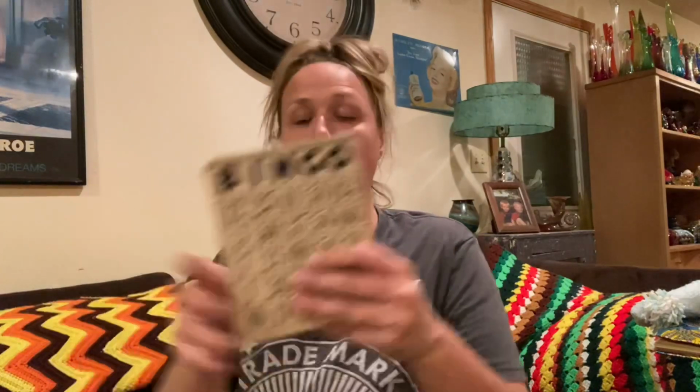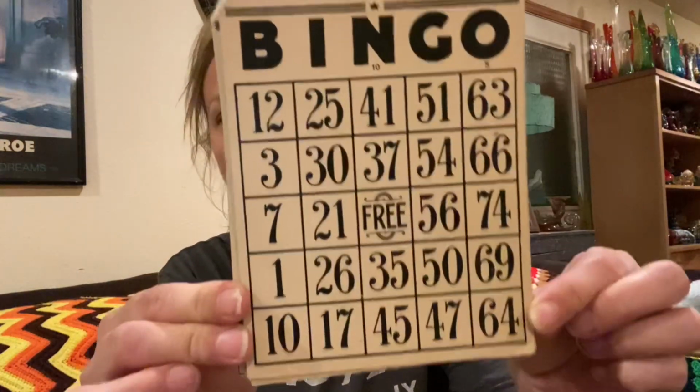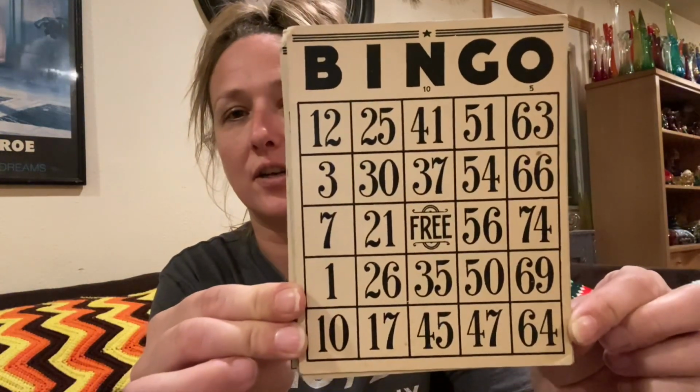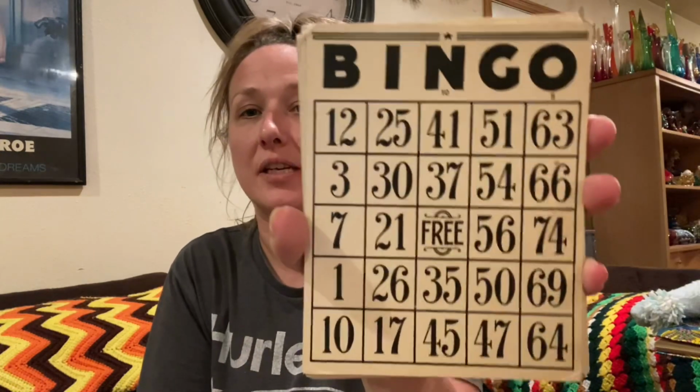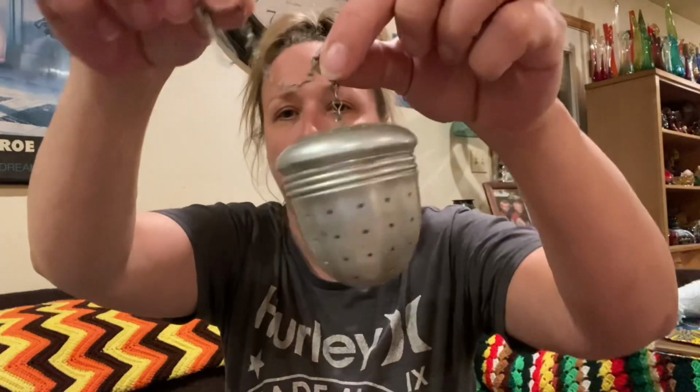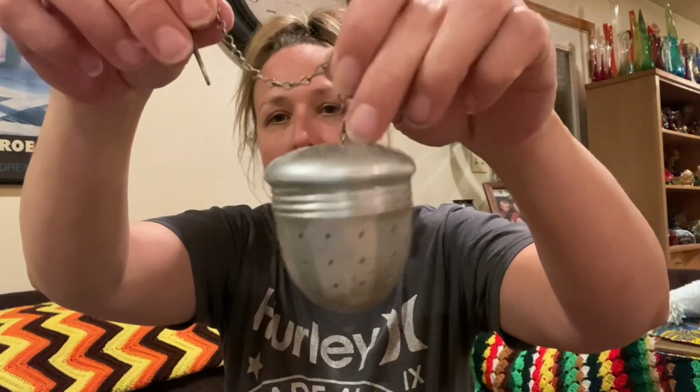I picked up a stack of vintage bingo cards. I love these. These are good for package toppers, assemblages. You could do a lot of different things with these. So I picked up those. There's a whole stack. Then I just threw these in my cart because they don't weigh anything. And I thought they would be cute to add to a mystery box. I'm going to do a mystery box soon with a bunch of just different little things in it. And I thought this would be cute to add in there.